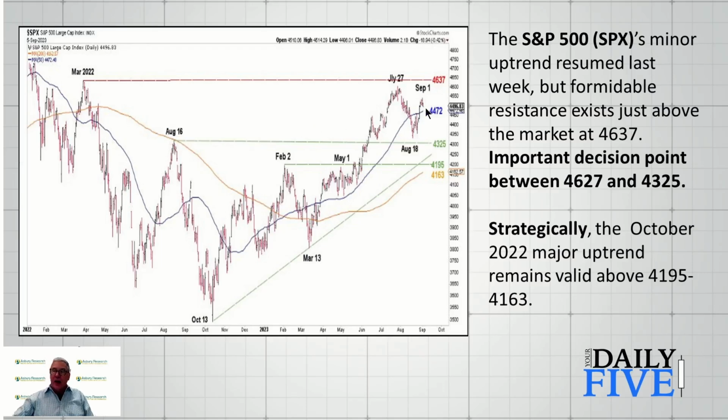In the middle, we've got the 50-day moving average. That's a minor trend proxy. So the fact that we've been able to eke back up above the 50-day moving average at the end of last week is a minor bullish indication. It sets up another possible test of 46.37.